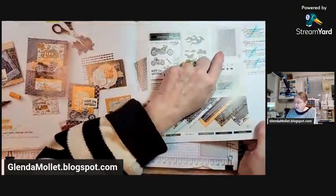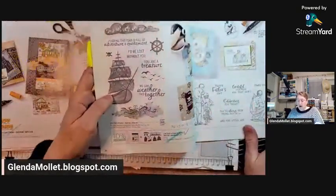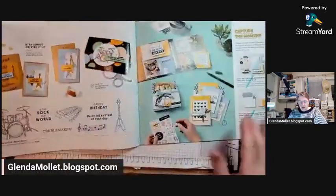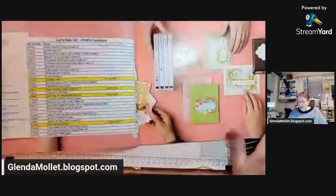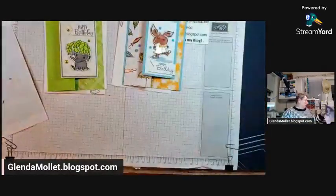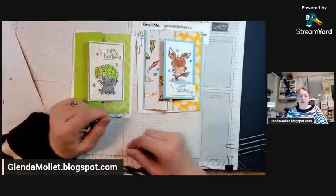And the metal plate embossing folder is still there. On the Ocean is still there, just not bundled anymore. And that's it. So that's a quick review of the stuff that's going. I'm still crying over Forever Fern.